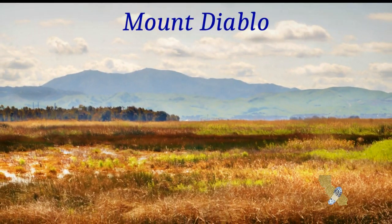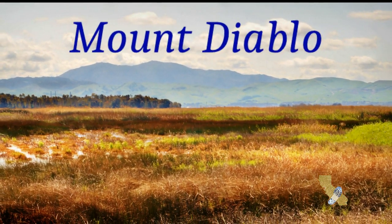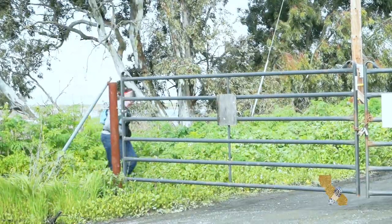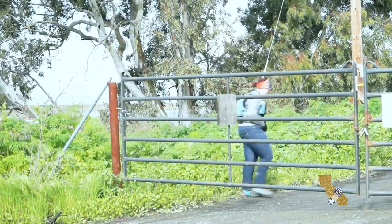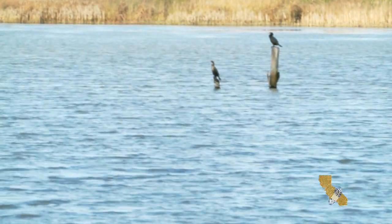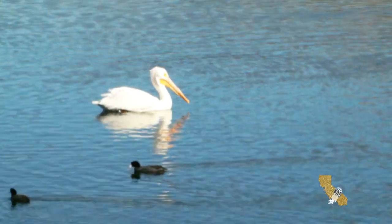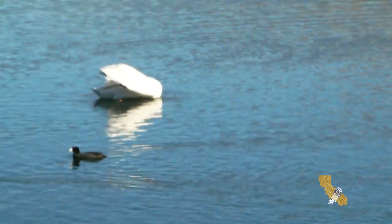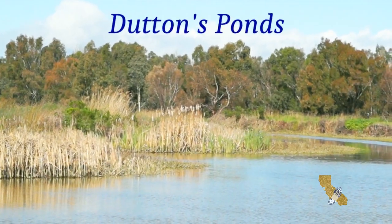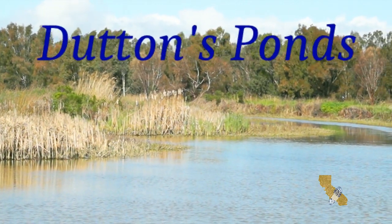I think these are swifts. White pelicans may have begun to breed in the wildlife area. 12,000 acres of seasonal wetlands are created using waterways and pumps.